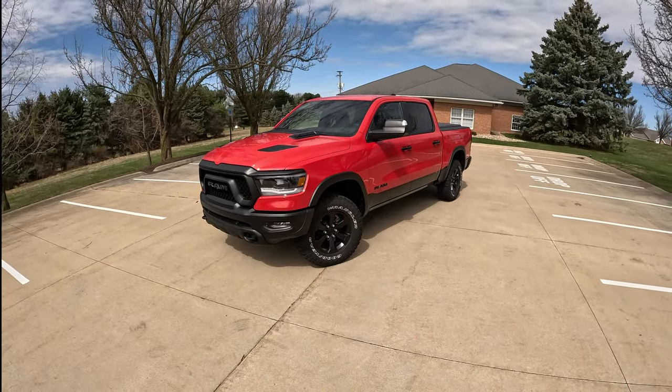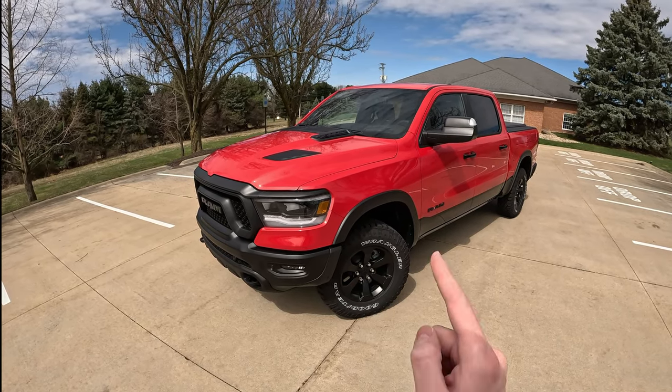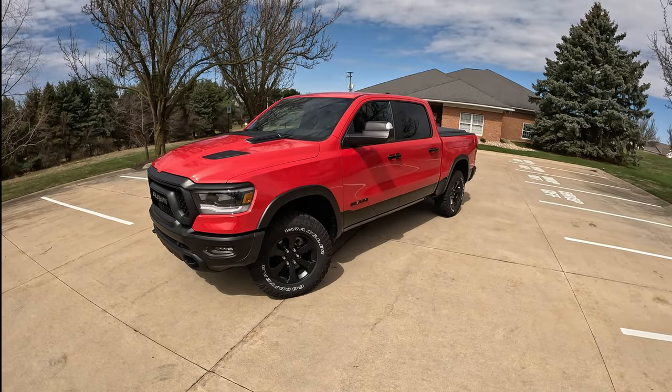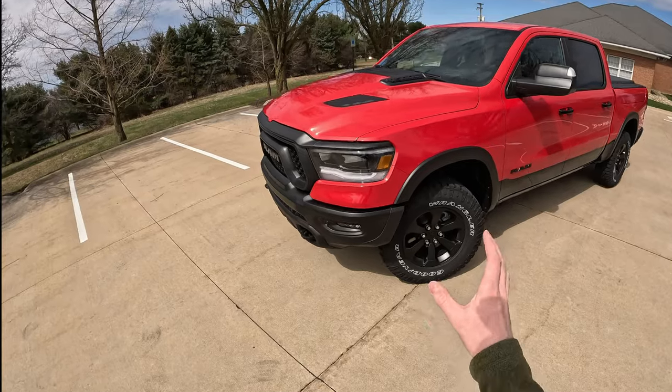It looks the business. Believe it or not, I actually get more compliments and turned heads in this thing than I did in the Charger Hellcat I had about 6 months ago. It is just a head turner, especially in my area where, you know, it's just pretty much country. So people love this thing.